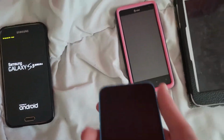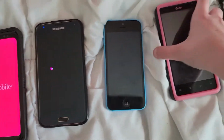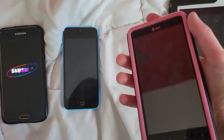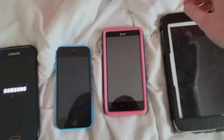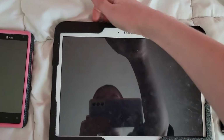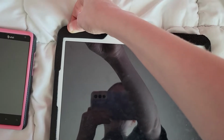Here's my iPhone 5C. This does not work. It's iCloud locked. Here's my HTC Vivid on AT&T. Works totally fine, but the battery doesn't work. Here's my Samsung Galaxy Tab 4 Nook. Works totally fine.